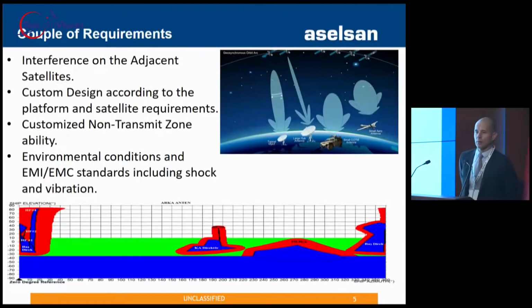Let's talk about a couple of requirements that we face on naval platforms. Interference on the adjacent satellites is one of the key requirements. You should stay in the mask while you are transmitting to the satellite. And at the same time, specific to the antenna numbers and specific to the platform, you should know the platform and according to it decide the location of your system. And also you should consider the interactions of the system with the existing systems on the ship.